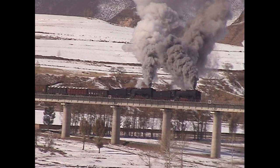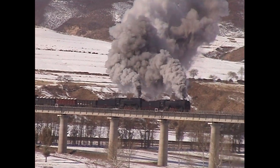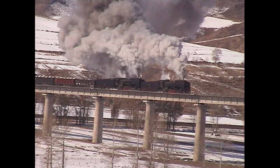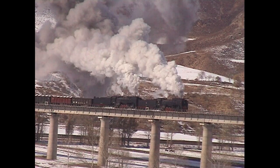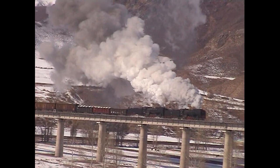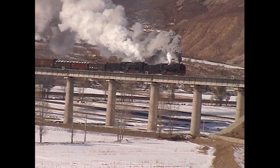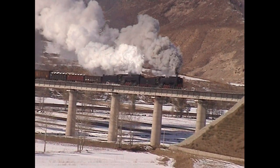We haven't visited this location before. This is an intermediate viaduct between Jingpeng and the circular viaduct that we keep, or I keep, referring to. It's an intermediate bridge, but just as interesting. Maybe more so. In a minute you'll see some of the group perched on the hillside. That's what we needed.